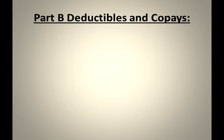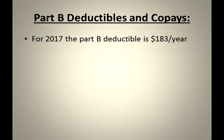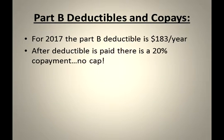Part B deductibles and copays. For 2017, the Part B deductible is $183 a year. Now that typically changes every year. Last year, 2016, the deductible was $166, but this year it's $183, and that is a one-time annual deductible. After your deductible is met, there's a 20% copay. Medicare is going to take care of 80%, and you're going to be responsible for 20%. And there is no limit to what that 20% could cost you.